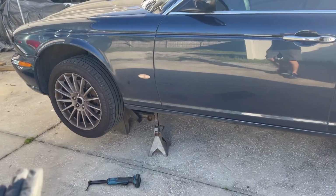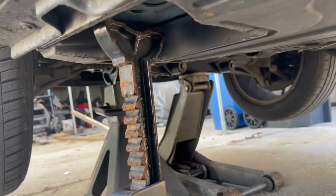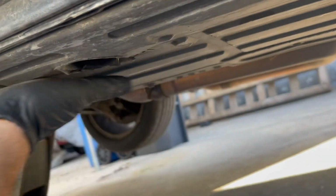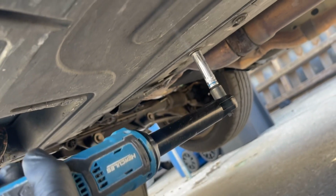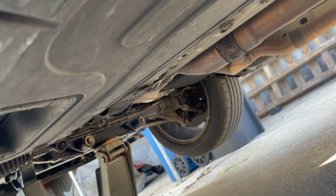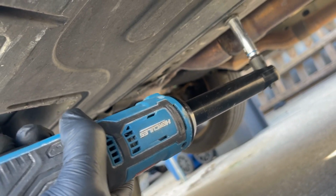All right, guys, so I went ahead and jacked the car up, got jack stands in place. I went ahead and put the jack over there with an extra jack stand because I didn't want to block this panel, because our fuel filter, from what I know, is right up under here. And you've got some 10mm bolts to take out. Let's see how many we have to take out before we can pull this panel back far enough to at least see the fuel filter, if not remove it.